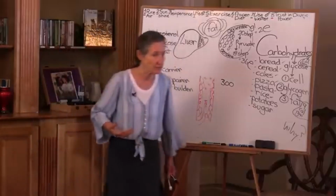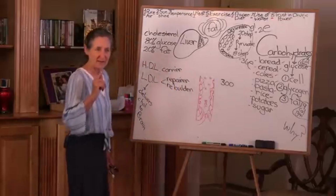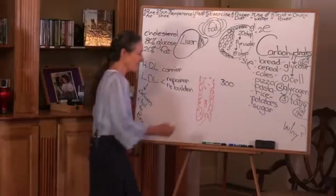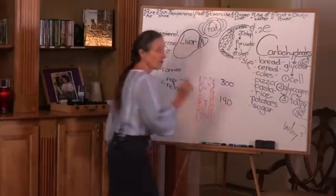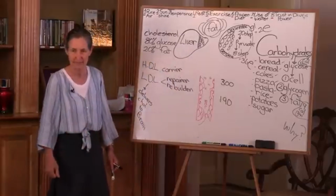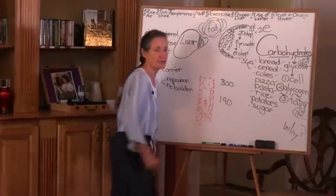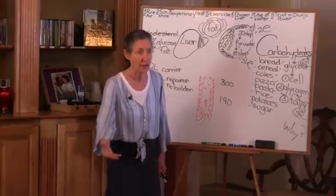Has the body changed? No. So can you see what medicine has done? They've dropped the levels. They now say that if you are over 190, you're a walking, talking heart attack. I have had people say that to me. One girl was 30, her cholesterol level was 192, and the doctor said, you've got to go on cholesterol lowering medication. 30!